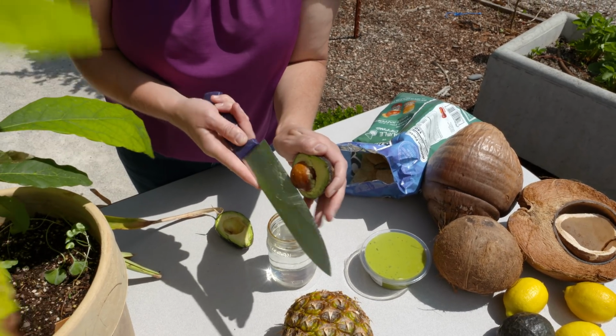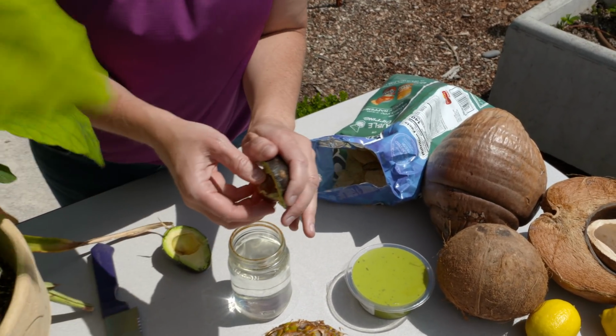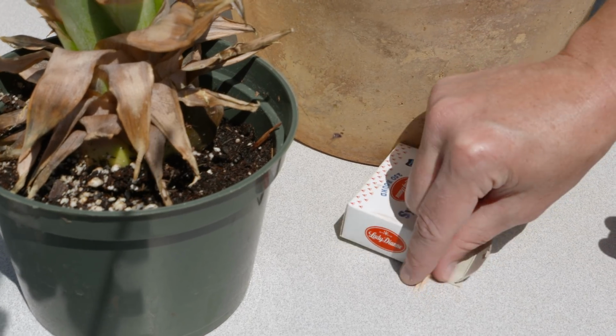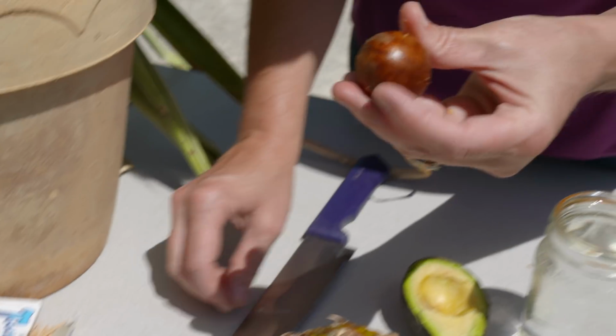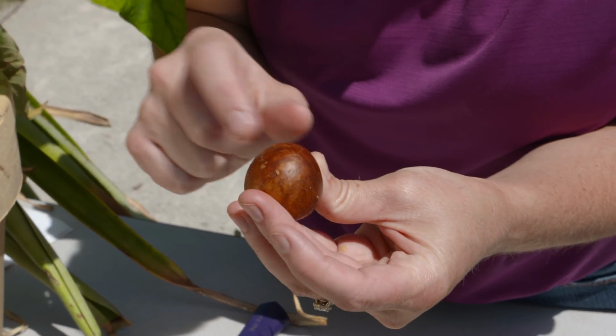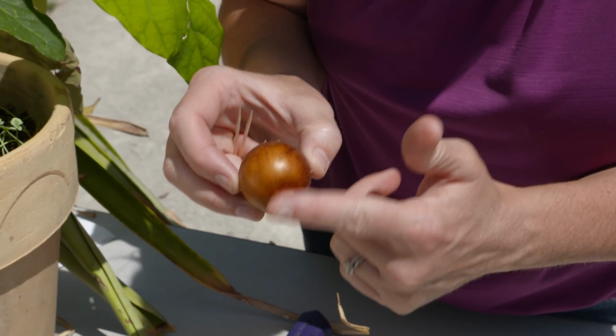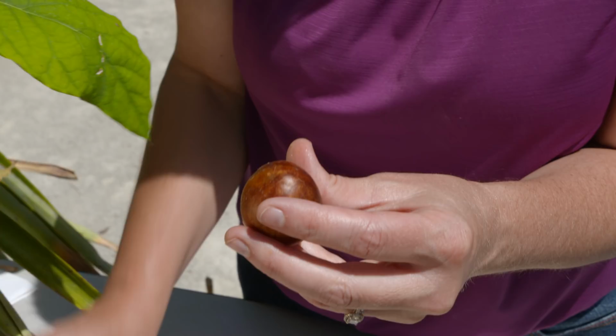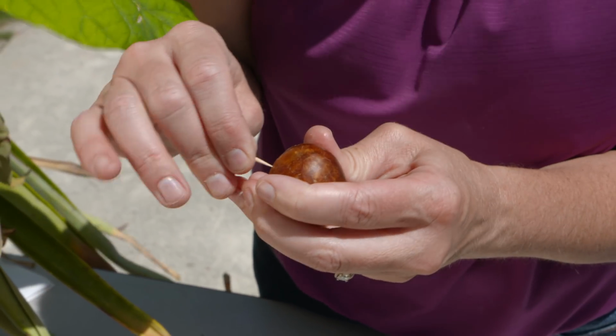You're going to spin it to get it out of there. So once you get your avocado seed out, you're going to take 3 toothpicks and first identify the point to the seed. There's a little bit of a point right here. You can see how this end is a little bit flatter. You're going to want that point to go towards the top, and then just press.